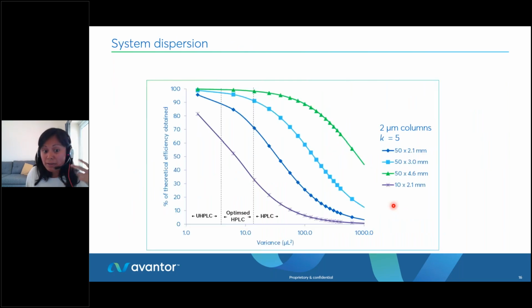Because we are talking about smaller column formats, it is important to talk about system dispersion and its impact on column performance. Here on the y-axis, we have the percent of theoretical column performance obtained. And on the x-axis, we have the variance that's related to your system. A very low system dispersion is represented by a UHPLC system.